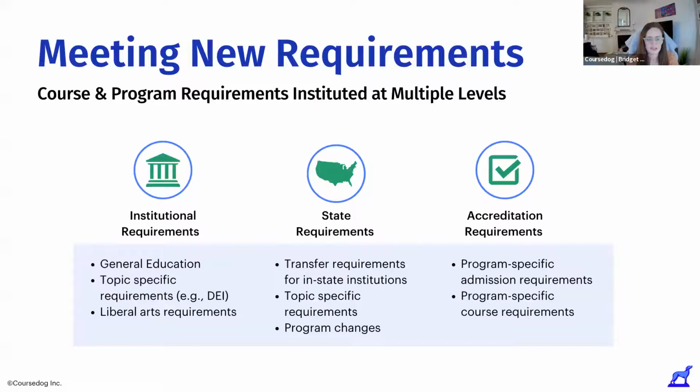We also know that states set requirements, and this is particularly important for institutions that serve students that are intending to transfer to another institution within the state. In states with multiple systems, this may mean meeting different requirements. So, for example, in California, community colleges may have to be aware of requirements for transfer within the California State University and the University of California system.